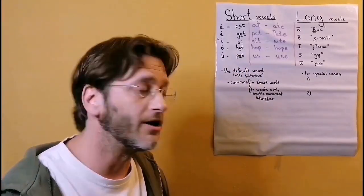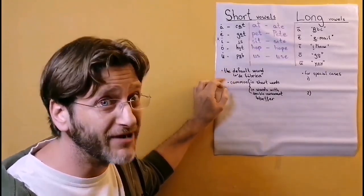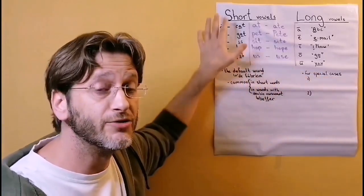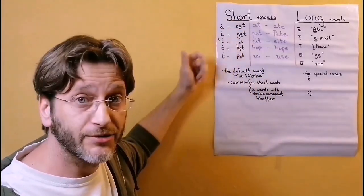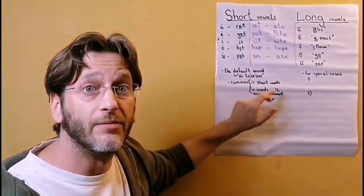Okay, now these sounds are the default sounds for our vowels. That means they come as standard. Unless we have some special cases, we're going to use this pronunciation. It's really common to find this in short words. Here are some examples. And also, it's common to find it in words that have a double consonant, like better.